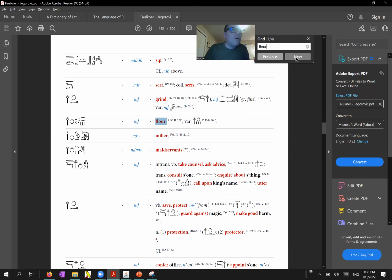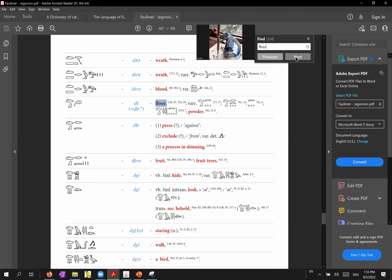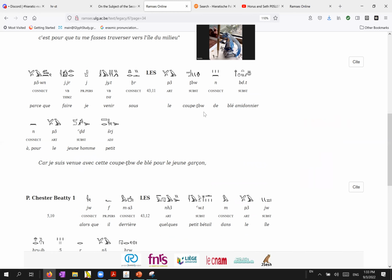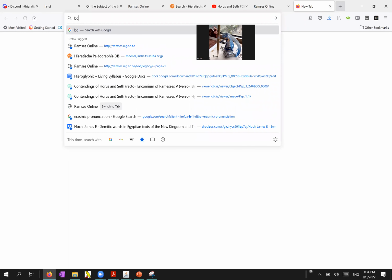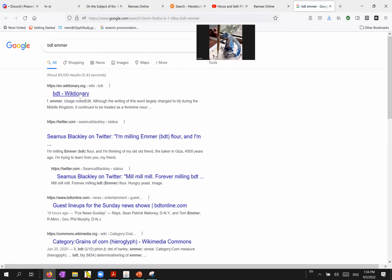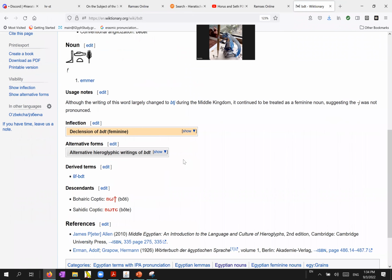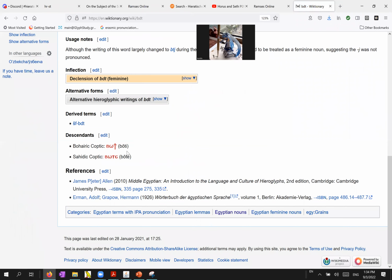It's interesting. So it's either Bedet or Nedge. Ramses says it's Bedet, but it's written with that scepter glyph. I wish they put Gardiner codes right there. That would be nice. I don't know what that thing is, to be honest. Oh yeah, look at that. I mean, sometimes you get lucky, right? Okay, it's still around in Coptic, which is nice.